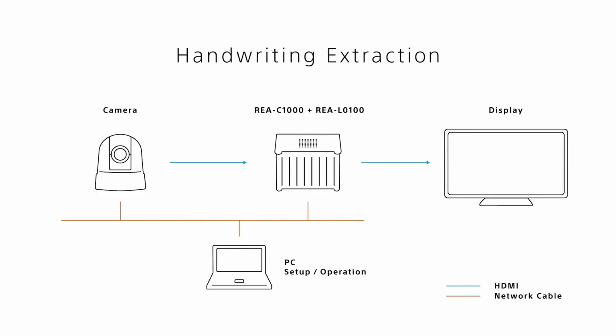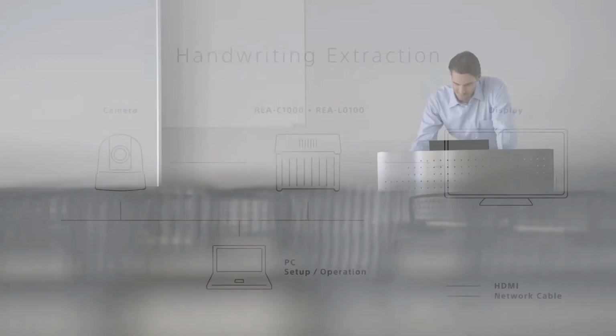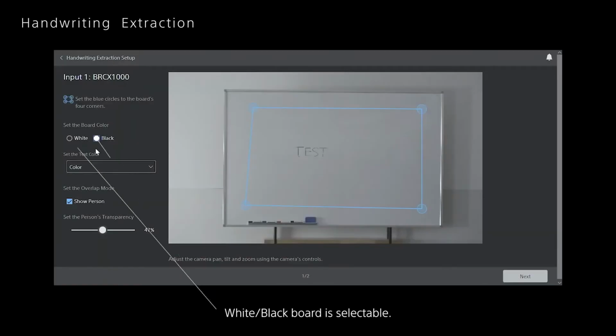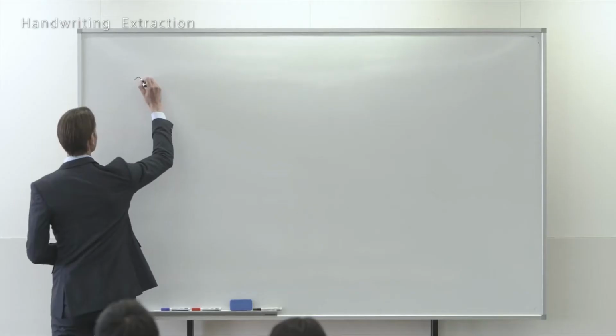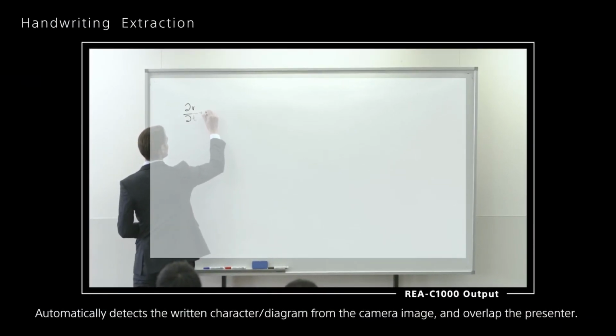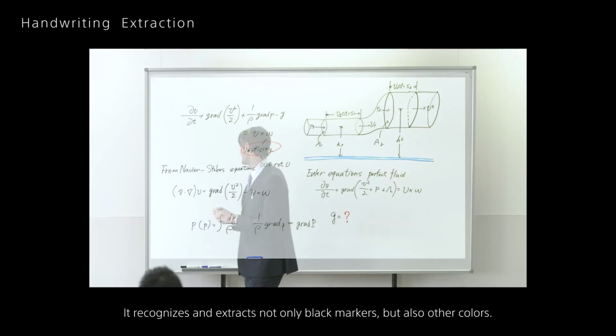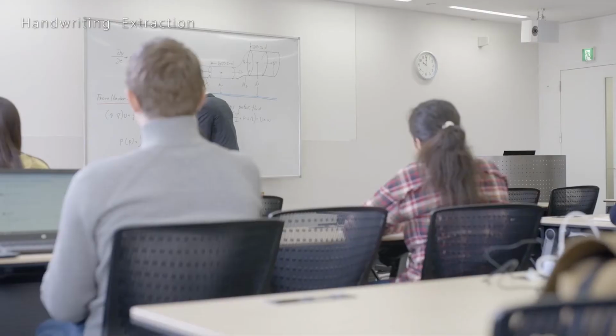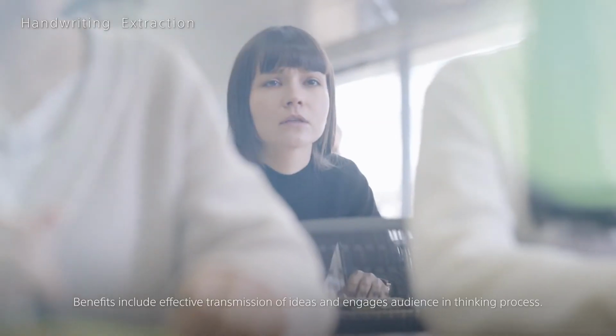Another option would be if the presenter has a whiteboard or blackboard that they wish to use for their presentation, we could use the original PTZ tracking Edge system, second input and output, attach a point of view camera, activate the Edge's handwriting extraction feature, and this would capture what's happening on the whiteboard and create a digital overlay of the text on video. During setup, we can change the opacity to show more or less of the presenter, and this final output would be yet another way to help the virtual audience feel more included.